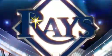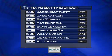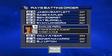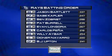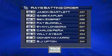In the Major League Baseball section, we'll check out the starting lineup for the Tampa Bay Rays. Jason Bartlett leads it off at shortstop. Gabe Kapler gets the start in left field, followed by Ben Zobrist. Pat Burrell is the DH. Evan Longoria at third, followed by Carlos Pena batting lower in the lineup against the lefty. You've got Ivar Navarro and DJ Upton as the bottom three.